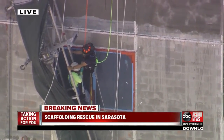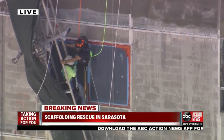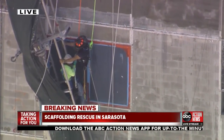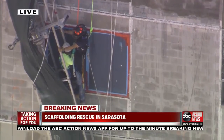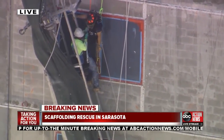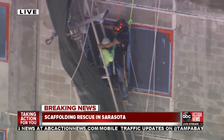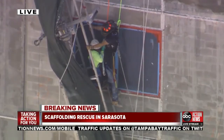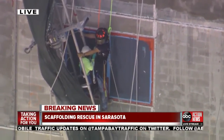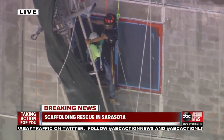The building in its entirety is an 18-story condo complex that's obviously under construction. But again, 10 stories up is where this is all happening. The rescue attempt of a worker stuck in some scaffolding. He is not hurt, but for about the last hour, these rescue firefighters, rescue personnel, they've been trying to figure out how to safely secure him.